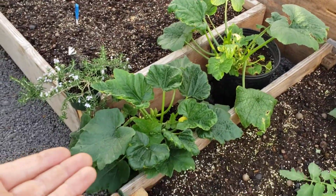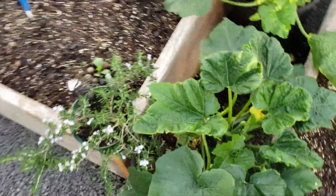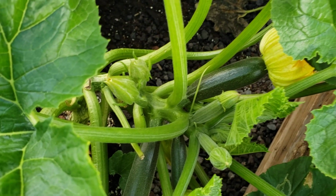A couple more zucchini plants. They're going to be huge. I don't have room for all of this in here, so I kept them in containers, and I'm going to try to give them away to friends. But look, even in the containers, they're doing really good.